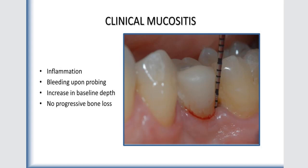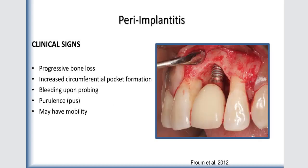So clinical mucositis shows a little bit of bleeding on probing, maybe increased baseline depth, though that doesn't always indicate it, as maybe you aren't probing any deeper. But if you're bleeding, there's a little bit of something going on. It doesn't mean it's advanced yet, and there's no progressive bone loss at all. Mucositis will not have bone loss.